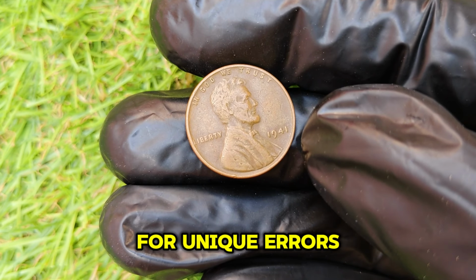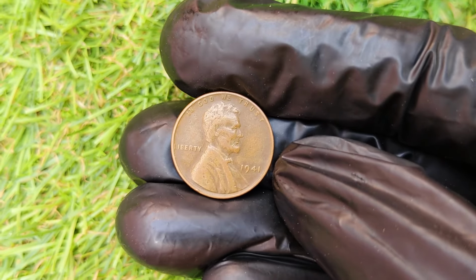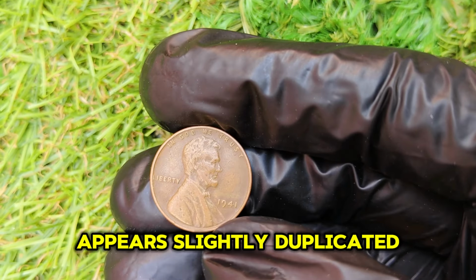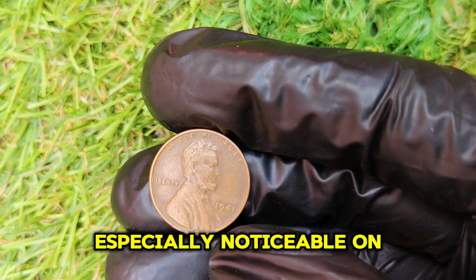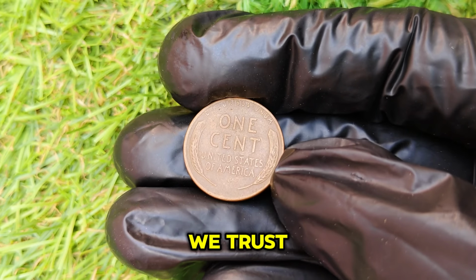Collectors also look for unique errors and varieties among 1941 Lincoln pennies. One of the most famous is the double die error, where the design appears slightly duplicated, especially noticeable on the date, the words Liberty or In God We Trust.